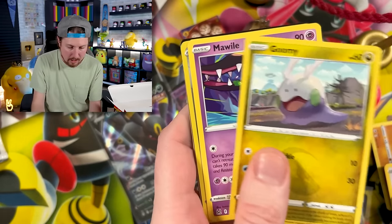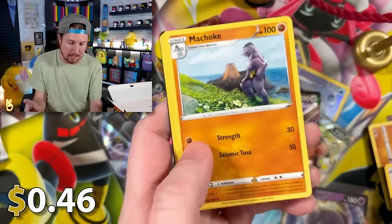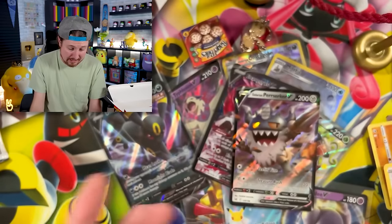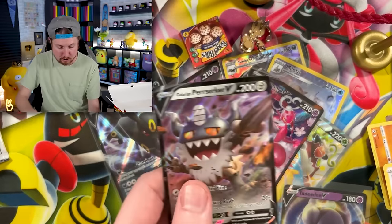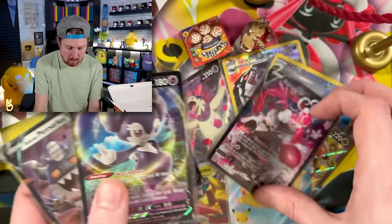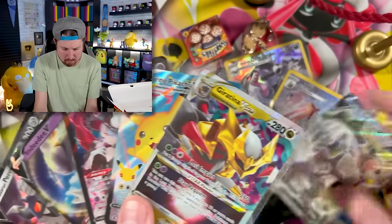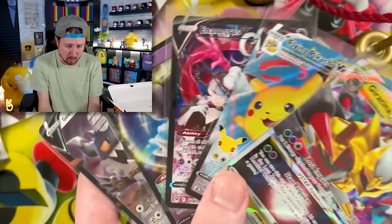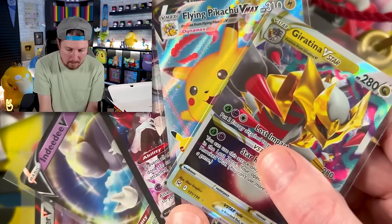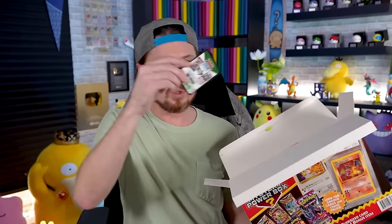All right. Gligar, Goomy, going into Galarian Berserker Energy. I got to say, this box was actually pretty ultra-rare heavy if we really think about it. I mean, look at this. All of this from one box, right? Not bad. Was the Rillaboom from the same box? It might have been. Either way, that's the most we've pulled from one box so far. So, no complaints there. Our code card, however, you probably would have guessed it.